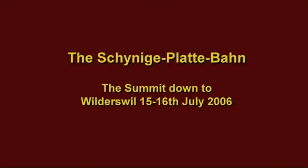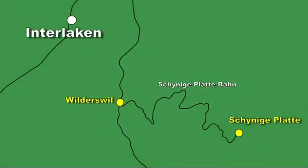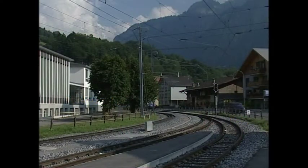The Schynige Platte Bahn, or SPB for short, is an 800mm pure rack line running from Wilderswil to the summit at Schynige Platte, just south of Interlaken, and is one of many rack railways to be found in this part of the Berner Oberland. We paid a visit to the line on the 16th of July 2006.